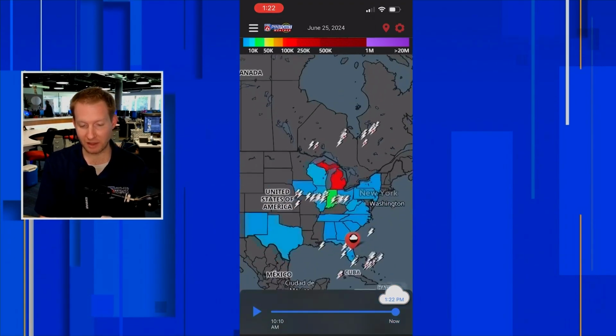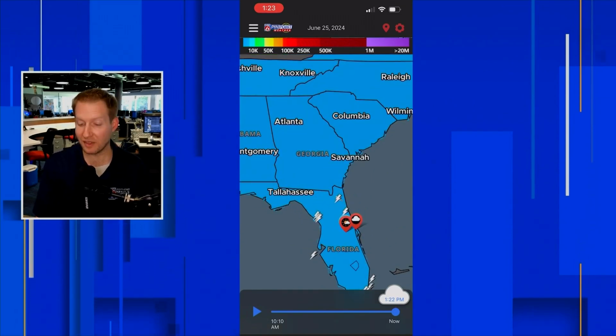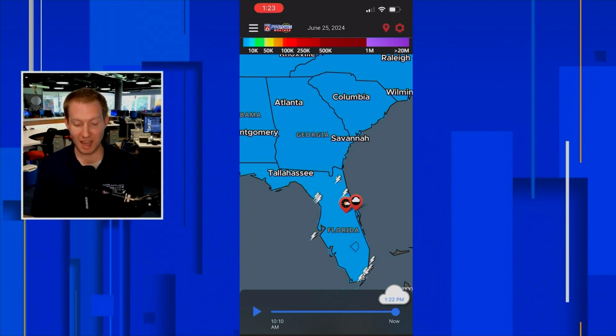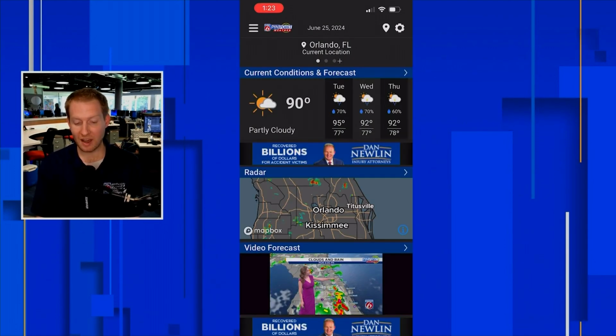And then for Florida, it's less than 5,000 here because we haven't had anything significant, thankfully, and could just be heat related, or could just be maybe a transformer blowing. But that's one of the things that you can stay up to date on, and you can kind of track if we're ever in that storm scenario.